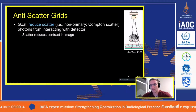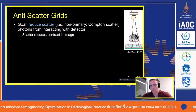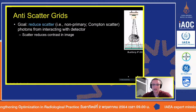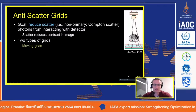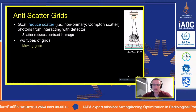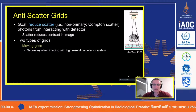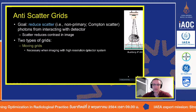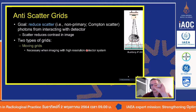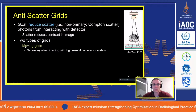But then the photons that come here and scatter, and instead of being imaged here, they get imaged over here, well, that just adds noise, and that adds that gray haze over the image. So there are two types of grids to help eliminate as much of the scatter as possible. The first is a moving grid, and it's necessary. We use these moving grids when we need to image real high resolution detector systems, so the really small pixel element DEL values of a modern X-ray machine. We absolutely need moving grids for that.